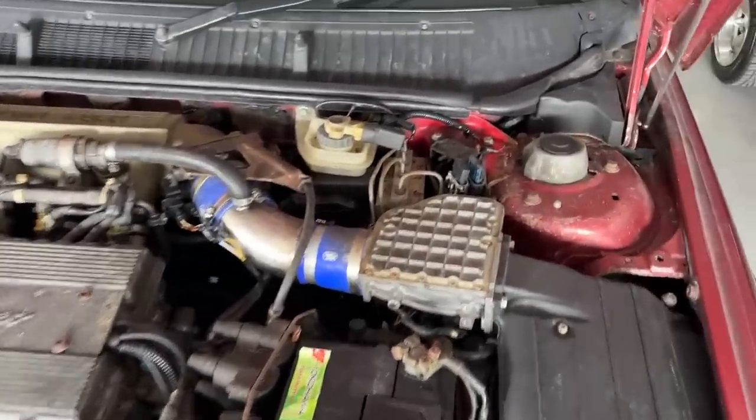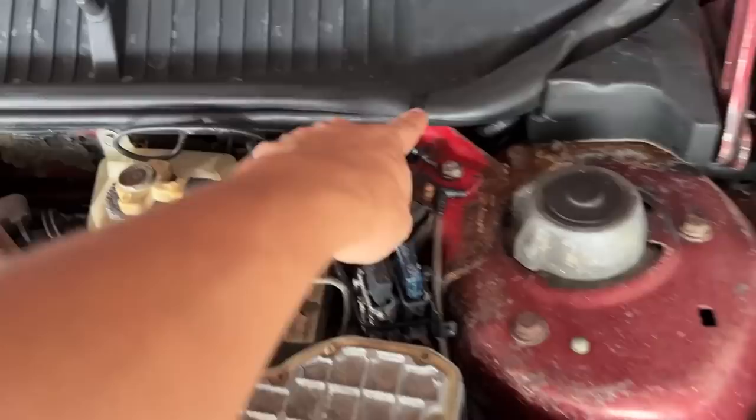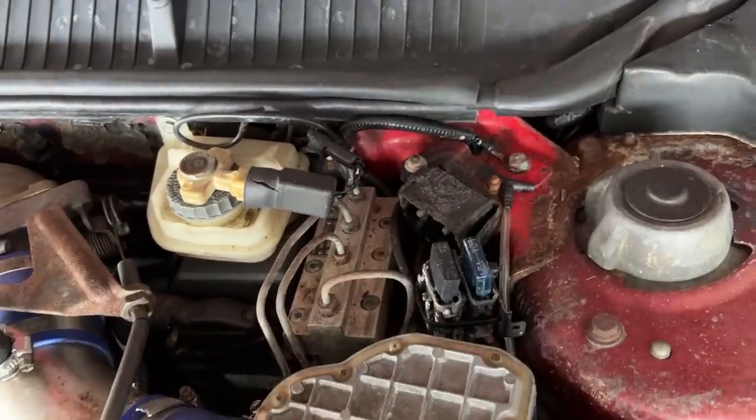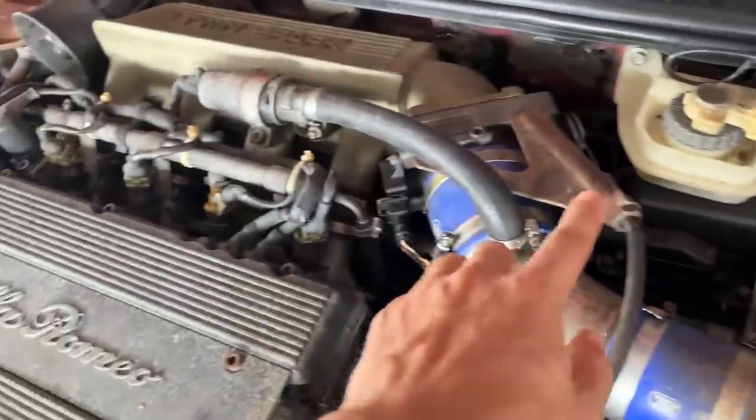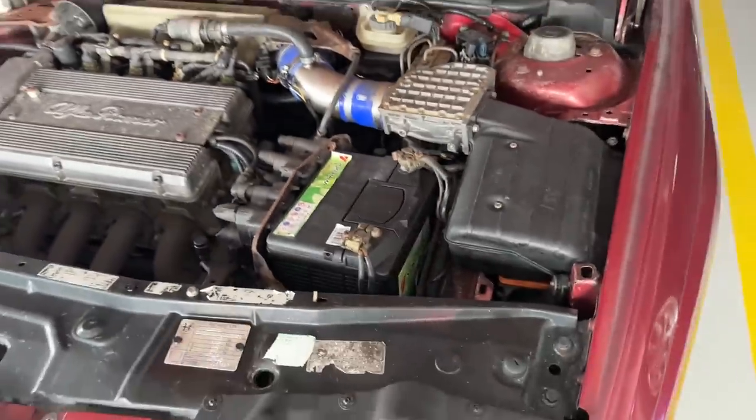There is some rust, but I got a good feeling that it's just superficial rust over here as the water was flowing through, heavy water flow coming out over here. So it shouldn't be that bad. All this is superficial rust and it should be fine, okay? So that's pretty much it.